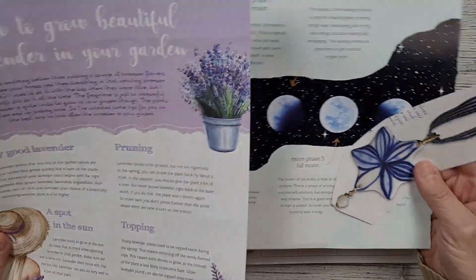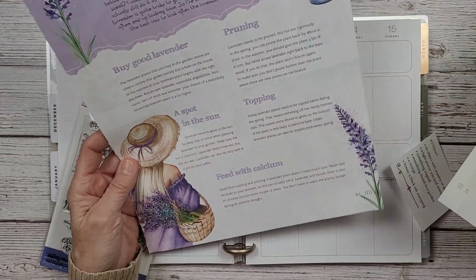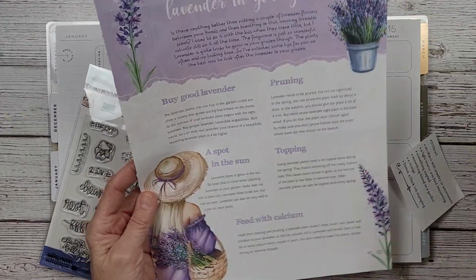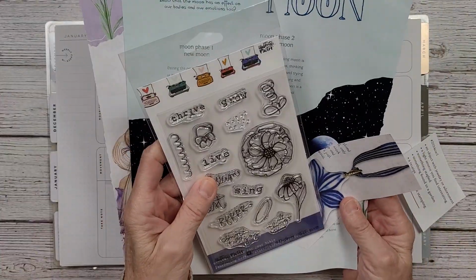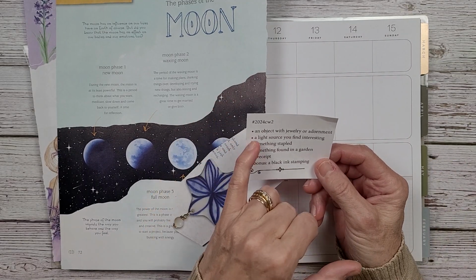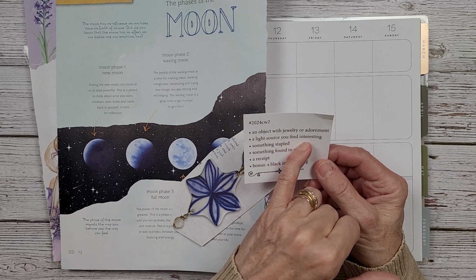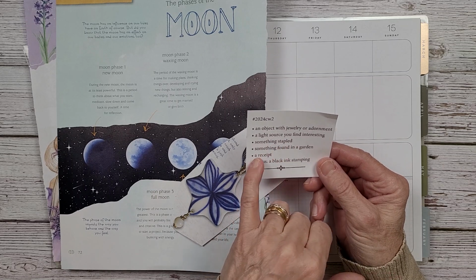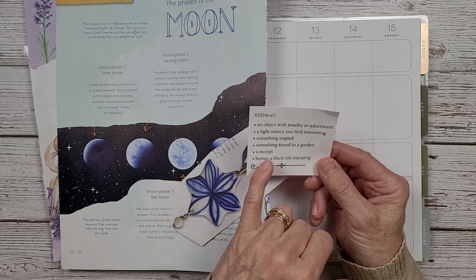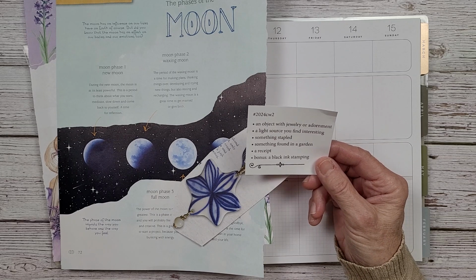We've got the moon, I have an adornment, and then I have something that you find in a garden, which is a gal, lavender. And then I have some stamps here. So that is just what this week's prompts are: an object with jewelry or adornment, a light source you find interesting, something stapled, something found in a garden, and a receipt. I'm changing out the receipt for the black ink stamping.